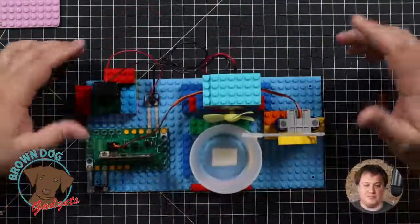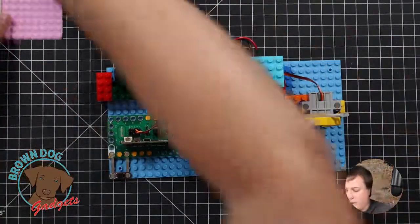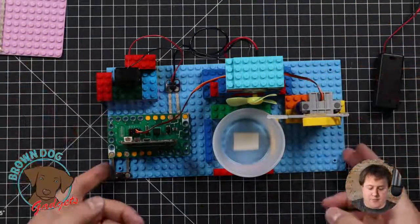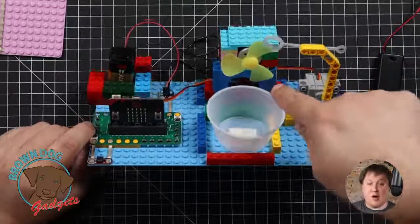What is that thing? This is our bubble blower. I'm going to plug this guy in too. This is a good example of using a relay for a useful project, because we need to run a very powerful fan on here. I'm going to point him upwards a bit.